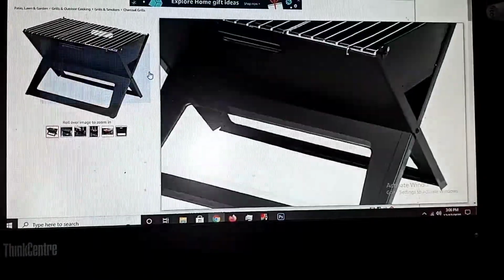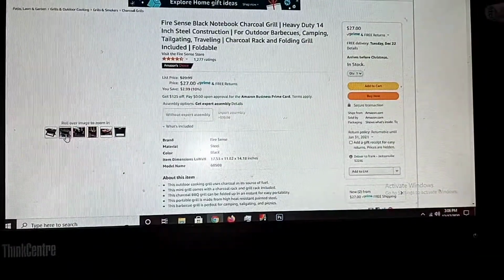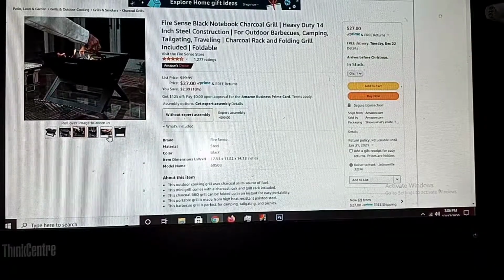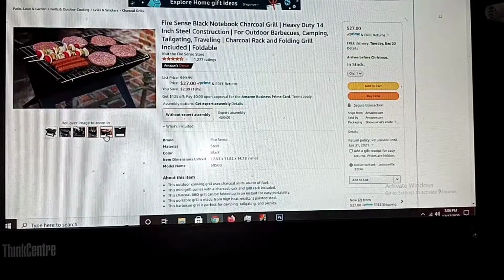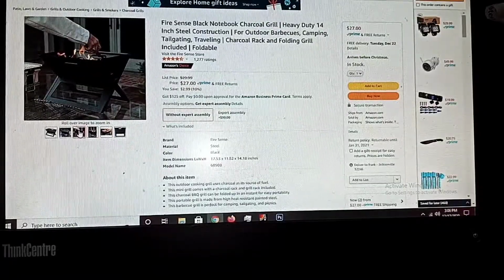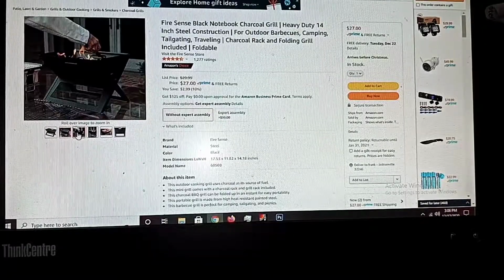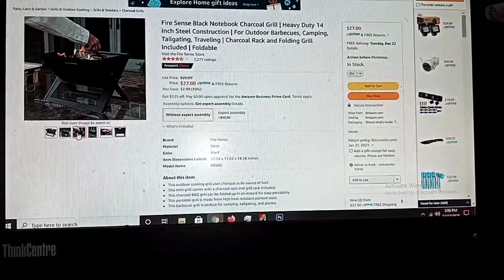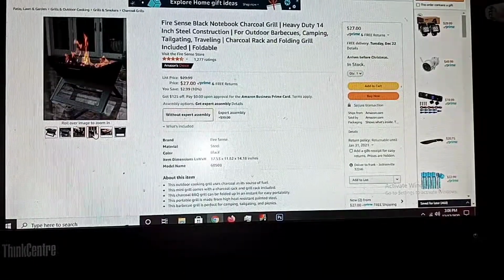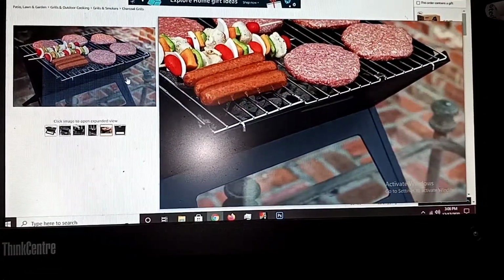This one's just cool. This kind of all folds up. Let's see if it shows a picture of it. No. It figures. It all collapses down. It's a foldable grill. And it's cool, if that's what you need or what you want. I like the look of it.